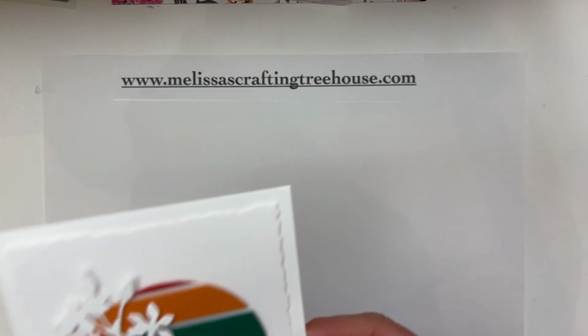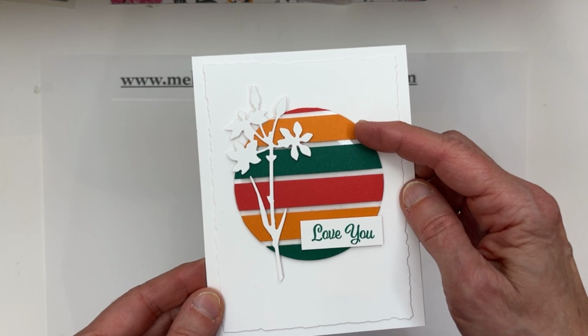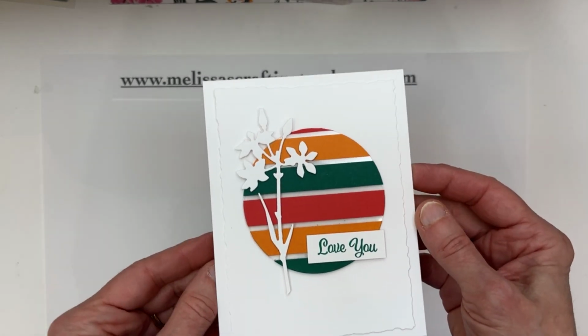All right, so I'm going to take that away and show you what I got. So what we're doing is, this is actually my project for the Color Fusers blog hop, which I do. We have a color challenge each month, and the one that went live earlier this month was kind of a challenging color scheme, and I thought it might be perfect to do this style card with it. So the color scheme is Pumpkin Pie, Shaded Spruce, and Poppy Parade.